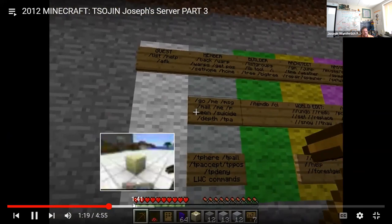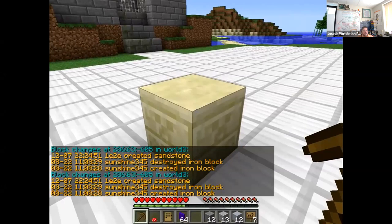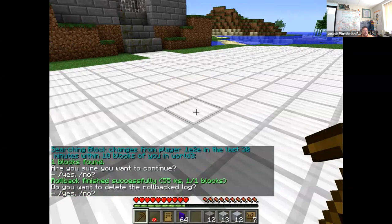Oh, here's how LogBlock works. So if you want to see, this is how the SQL server works. So I go up and I stick this magic pick in a block and I can see who has been doing what. So like I create, I'm 1E2E. That's one of my aliases. I had another one where I just pretended I was a no rank new person that didn't speak English. And then I spied on everybody running around. So see, I'm a slash lb rollback player 1E2E, which is mine, and then an area of a certain radius of blocks, and then it undoes that and asks me if I'm sure, yes. So you see how the SQL server works and logging things.